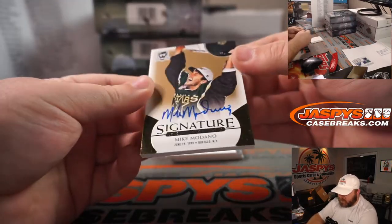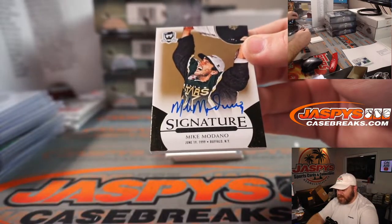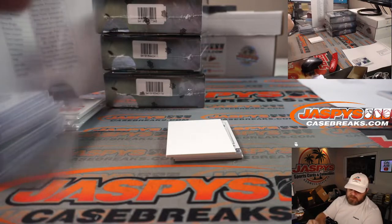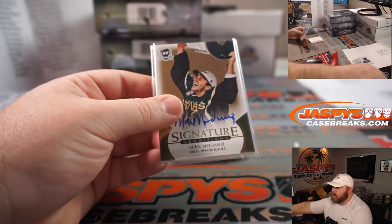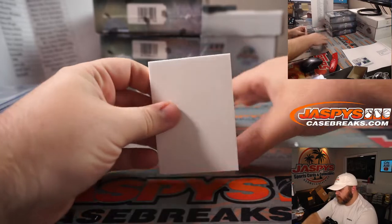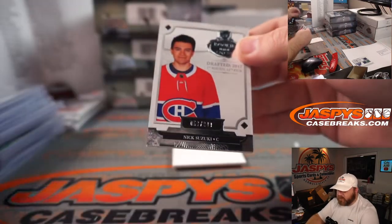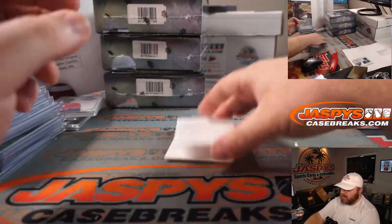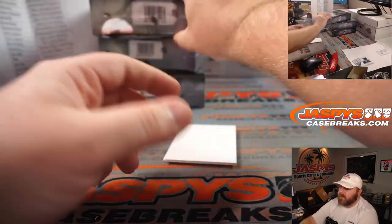Another one for the Dallas Stars, Mike Modano. Signature Renditions. Blue ink auto. Dallas Stars, David Rodriguez. And Nick Suzuki, 56 out of 249 for the Montreal Canadiens and Travis Abramson. There you go. So now we're at the halfway point. Three more boxes coming. Oh, that's right. Metal card.